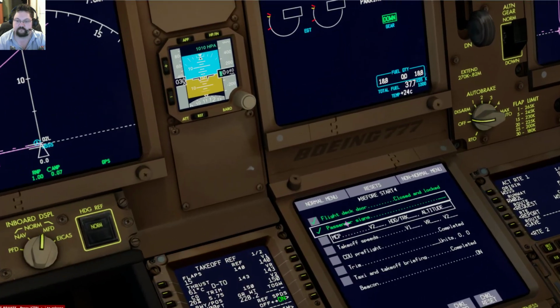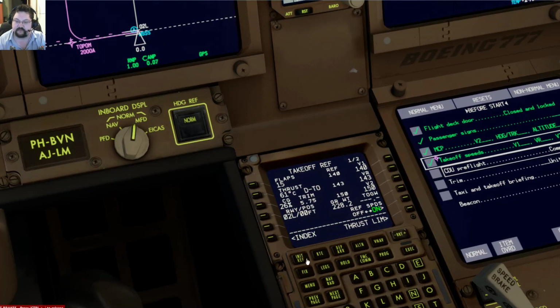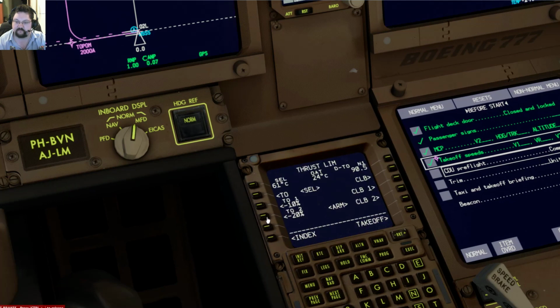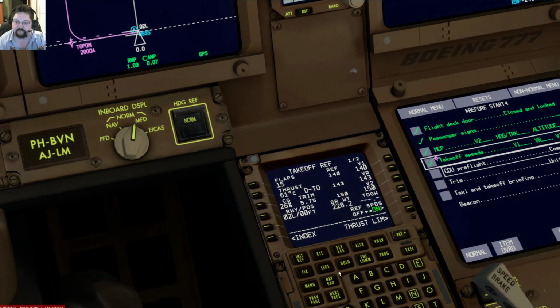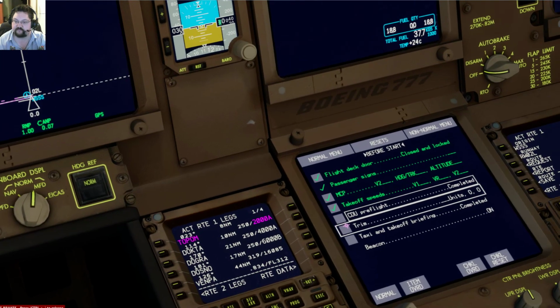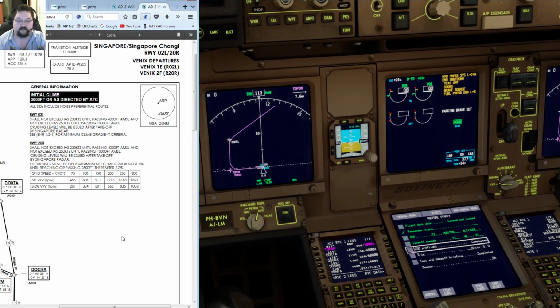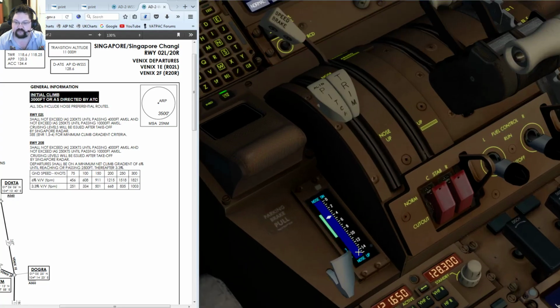Singapore delivery, this is Thai 1540 requesting clearance. Thai 1540 Singapore delivery, good evening. Can you accept departure runway 02 left?